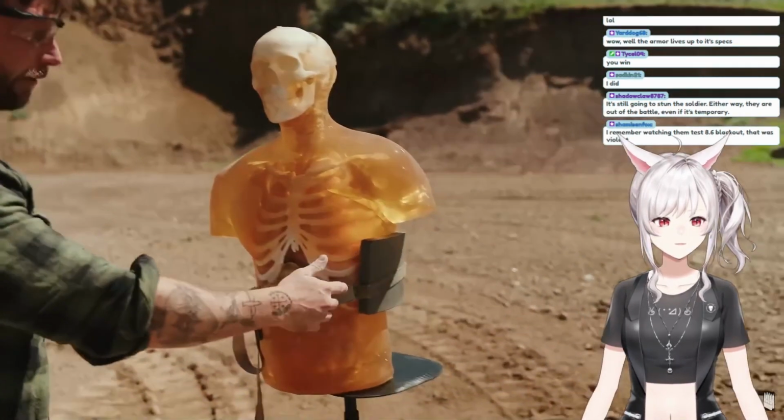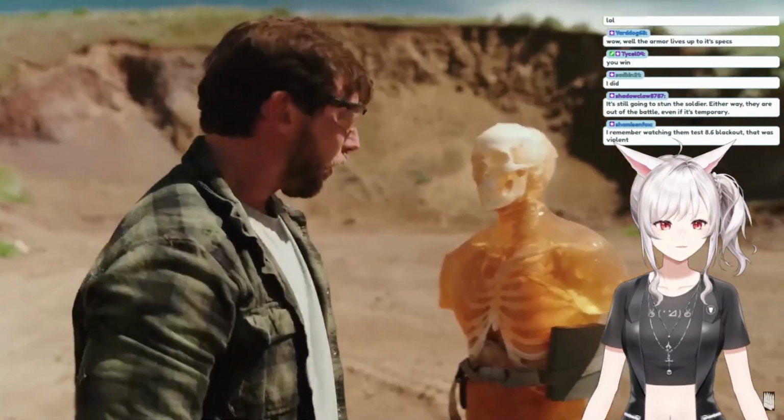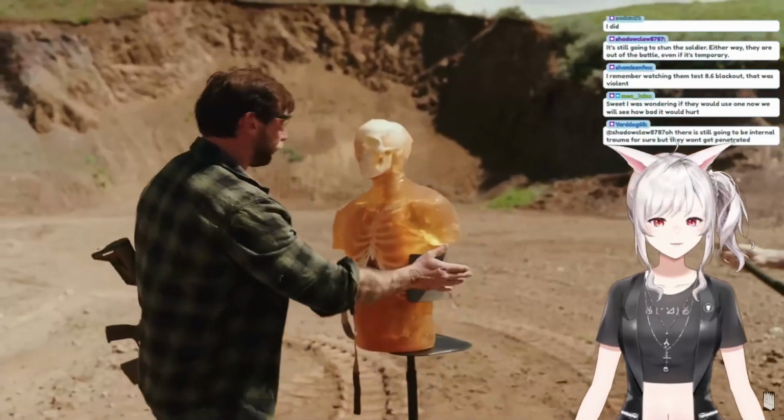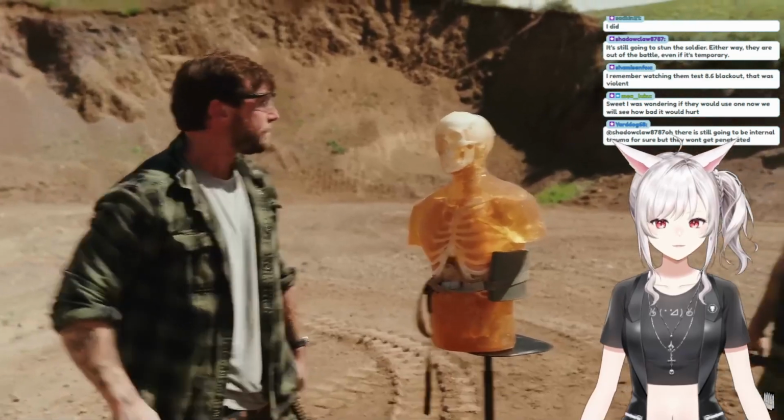Start with a side plate shot right here. We're going to see what it does to the ribs. This is a level 4 issued body armor from Temu, and it's really not its actual armor. And we'll see how it does, and then we'll start going through the body and seeing how the 277 round performs.